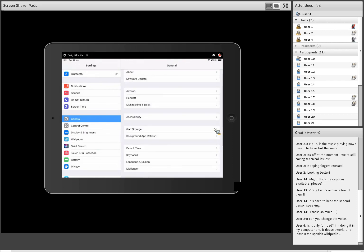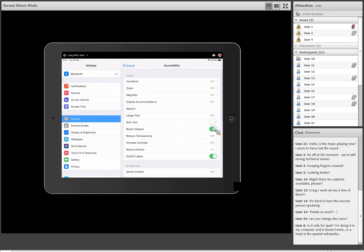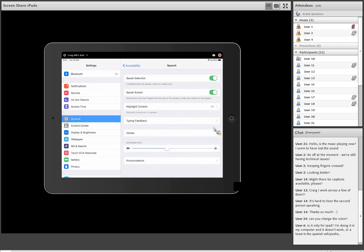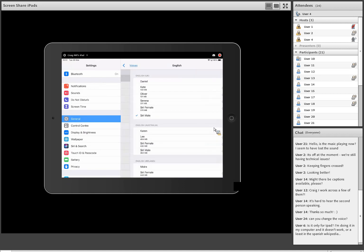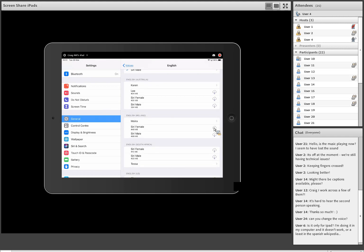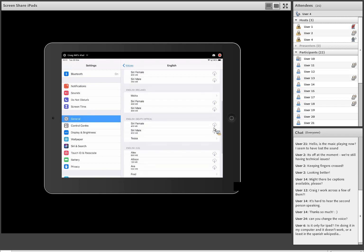So General, Accessibility, Speech, and then just underneath Type and Feedback, which I'm going to come to shortly, you can see there are voices. Depending on which voices, you're kind of limited really, because you're stuck with the voices that are there. I quite like Siri Mail. I think it's quite a nice listenable voice. I quite like one of the Irish voices. Yeah, the Irish voices are nice too. Some of the Australian ones are quite nice. So yeah, you could have a play.